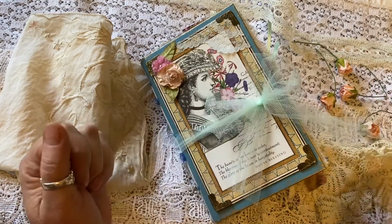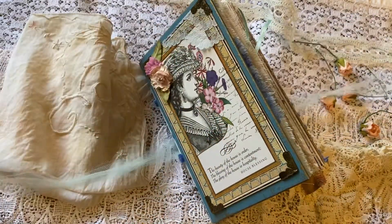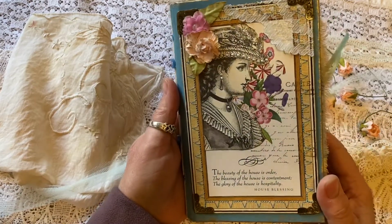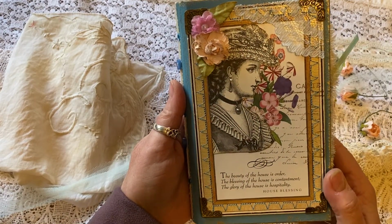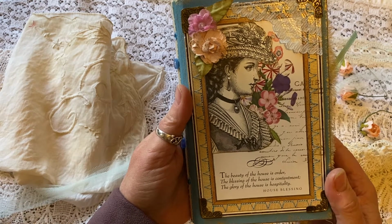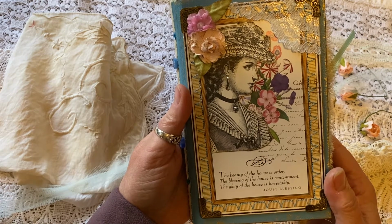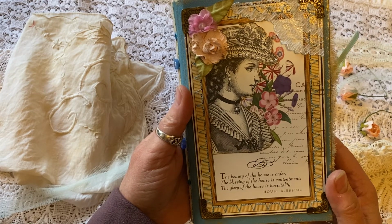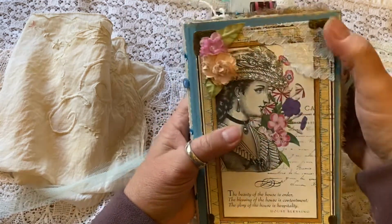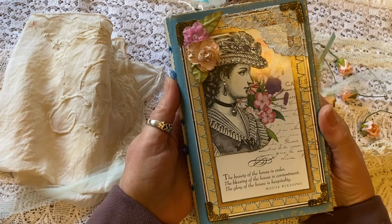It's held together with a beautiful piece of tulle, and it just unties with the ribbon. And as you can see, the front cover has a beautiful Victorian lady with flowers and a beautiful saying, "The beauty of the house is order, the blessing of the house is contentment, the glory of the house is hospitality," which is a house blessing. It has these really lovely corners. They're kind of a brass look.